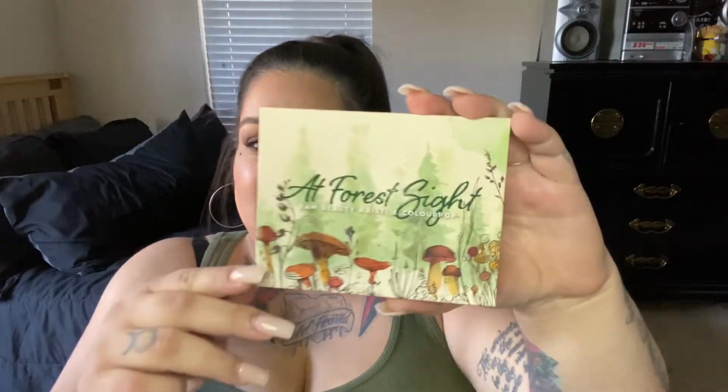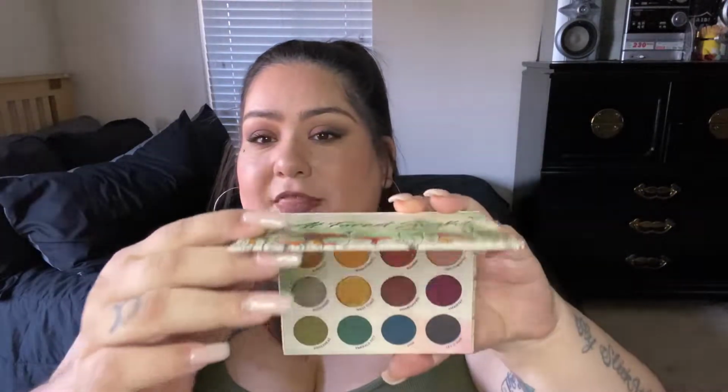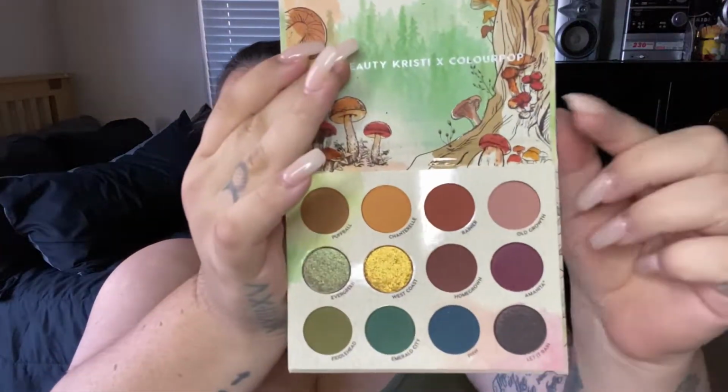The next palette I want to talk about, now I didn't realize this when I picked it out, but I think I just barely figured it out. This palette is no longer available, but I'm pretty sure a lot of people have this in their collection already. But I am talking about the ColourPop and Raw Beauty Kristi At Forest Sight palette. This is what the packaging looks like, and then you open it up and it looks like this.